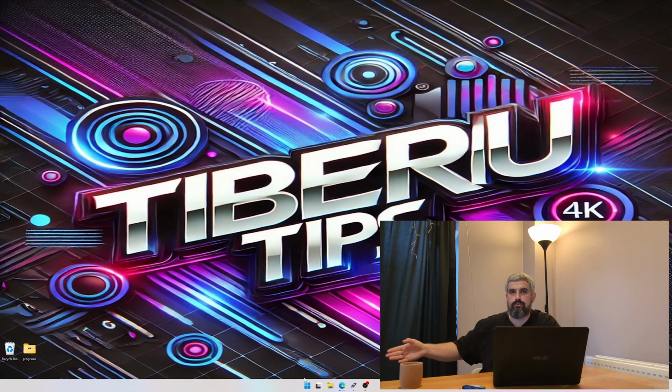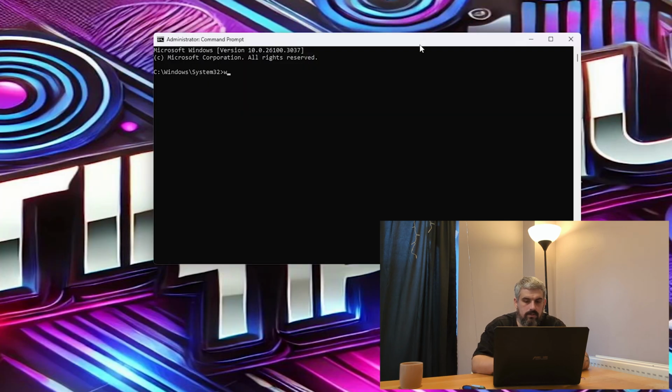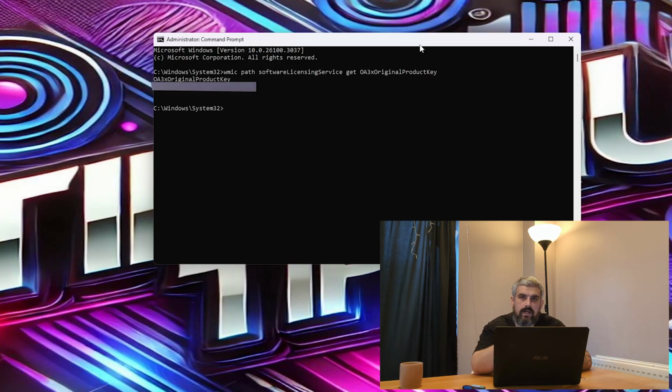Before we start, let me quickly show you how to retrieve your Windows key, just in case you want to install this Windows on a different computer or a different SSD. Here, we're just going to go to Start, type CMD for command prompt, run as administrator, yes. Now let's type the command: wmic path softwarelicensingservice get OA3xOriginalProductKey. Your Windows key will appear on the second row. Take a picture or write it down, but don't lose it. You never know when you'll need it. Now let's move on to the next step.